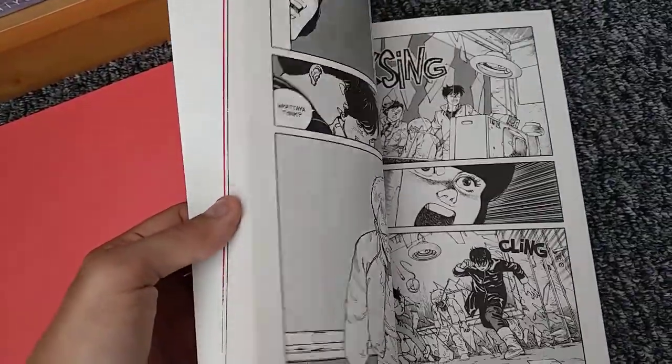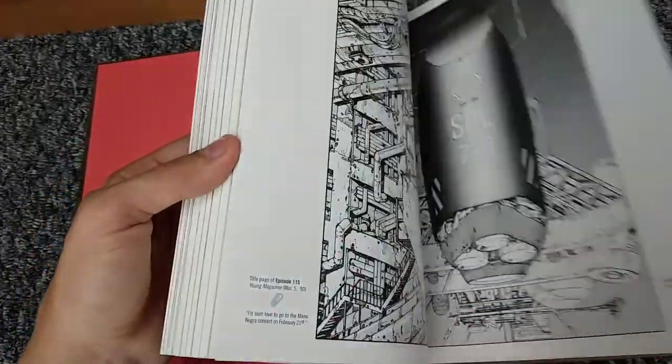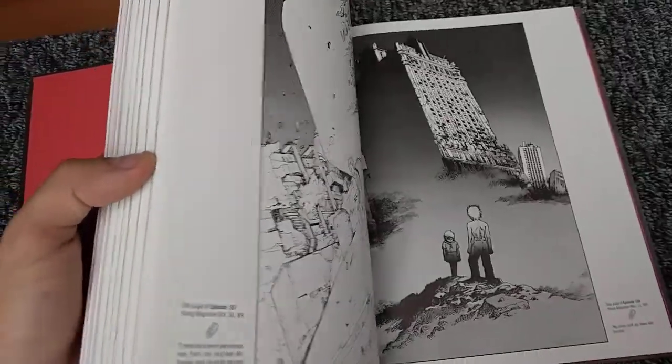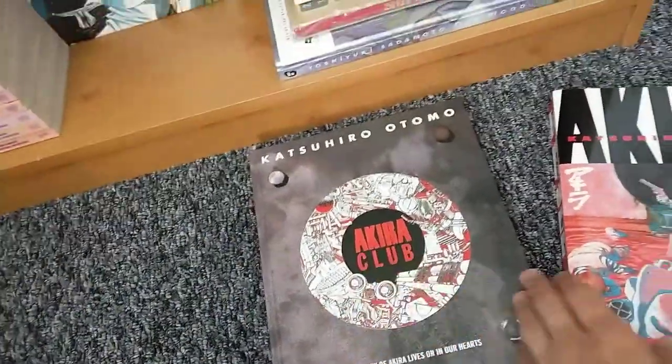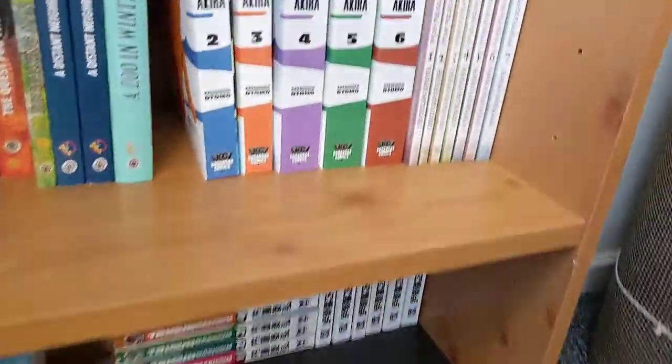which some may not be too concerned about, but for me, I like the chapter introduction pages because they include some of the best artwork in the series, I find. But thankfully, Akira Club includes them all, so you can look at them in this book here, which is worth buying if you own Akira or if you like Akira.